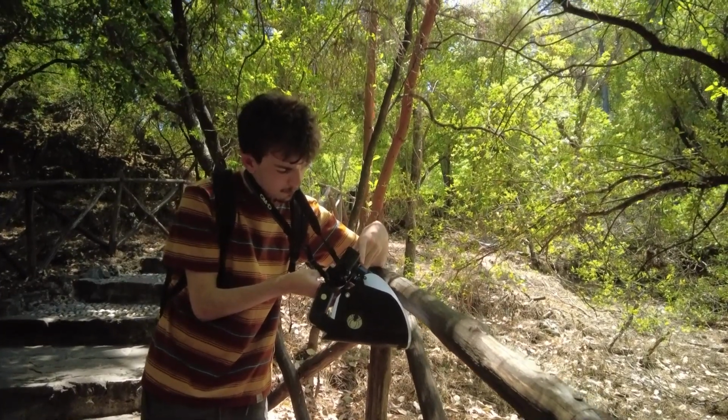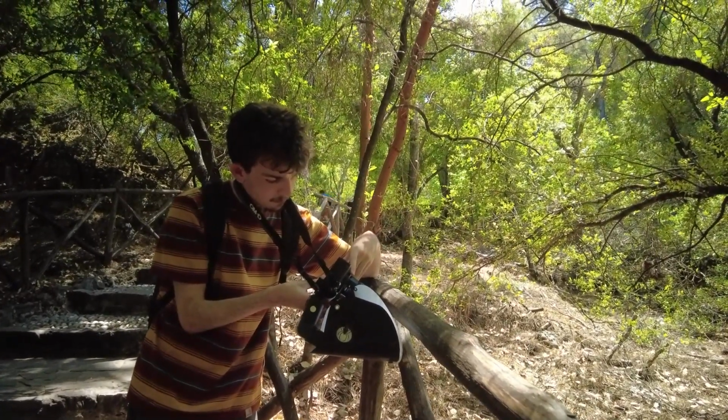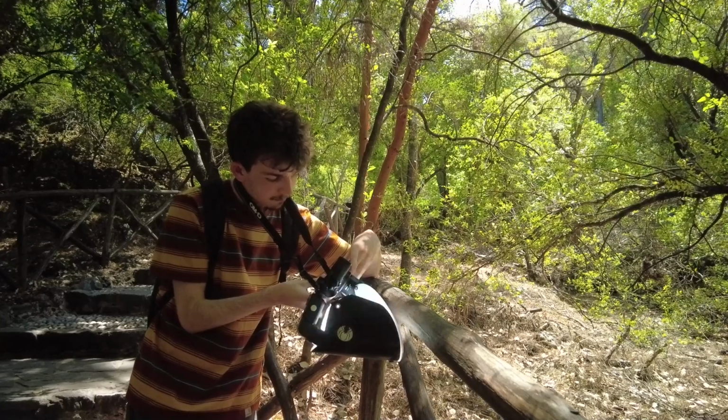And while I was going down, I was having a quick scan for any bugs. And the first subject I stumbled upon was this threaded wasp. Now, I'm not sure what the exact name is for this, but I know it's some sort of threaded wasp. I was aiming to get a stack, but I ended up just going for a single shot because it wasn't staying still at all.